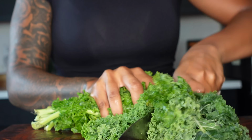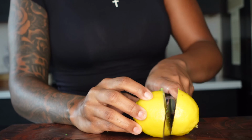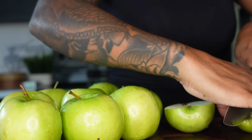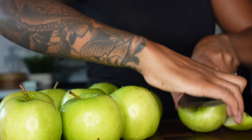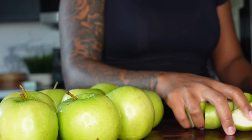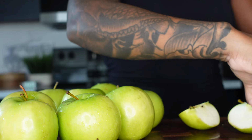Celery is alkaline and full of minerals like potassium and magnesium. Kale comes next, one of the most nutrient-dense greens on the planet. It's high in chlorophyll, iron, and vitamin C, perfect for supporting blood health and natural detoxification. Then we have one lemon again, bright, zesty, and rich in vitamin C to help boost the immune system and enhance absorption of iron and kale.